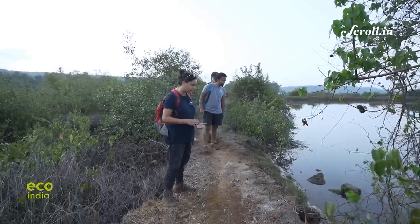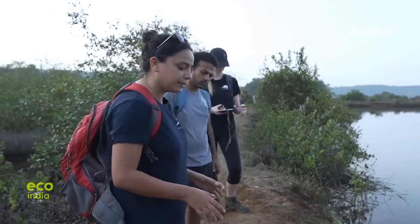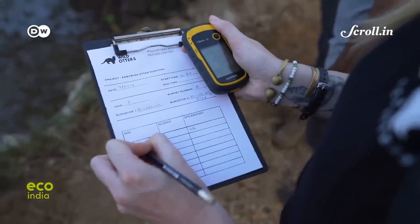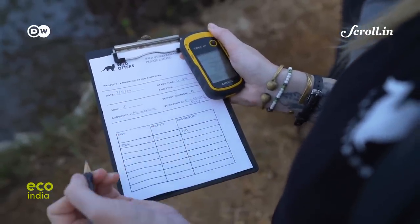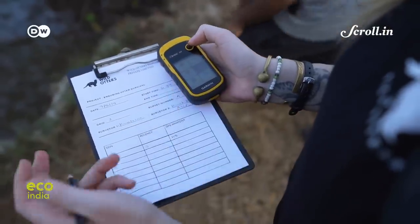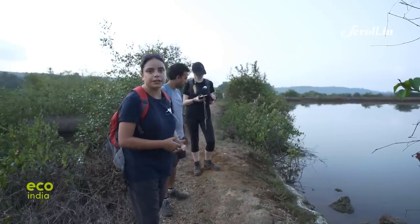We look for paw prints, we look for tail drag. So we're going to record this now. We're going to put this in as a recency 3. So essentially what that means is on the data sheet we say recency 3, and then we take a GPS waypoint and note what it's called, which is a defecating area.